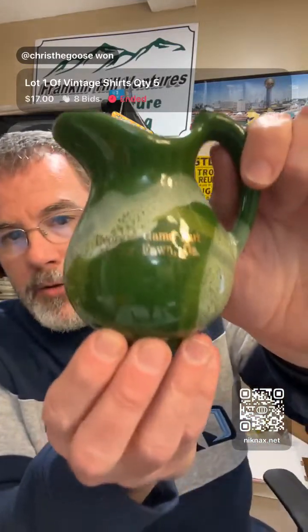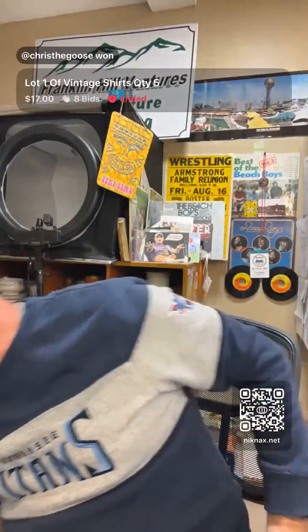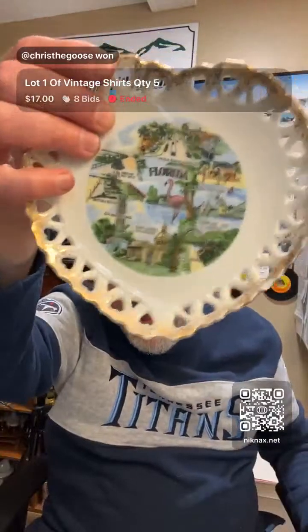Here's another thing that I picked up yesterday. It's a Paden City Pottery, which is in West Virginia, and it's a little souvenir creamer from the Georgia Game Park in Rising Fawn, Georgia. Anybody know where Rising Fawn is? I don't know if anybody collects souvenir plates. There were a bunch of Florida plates.